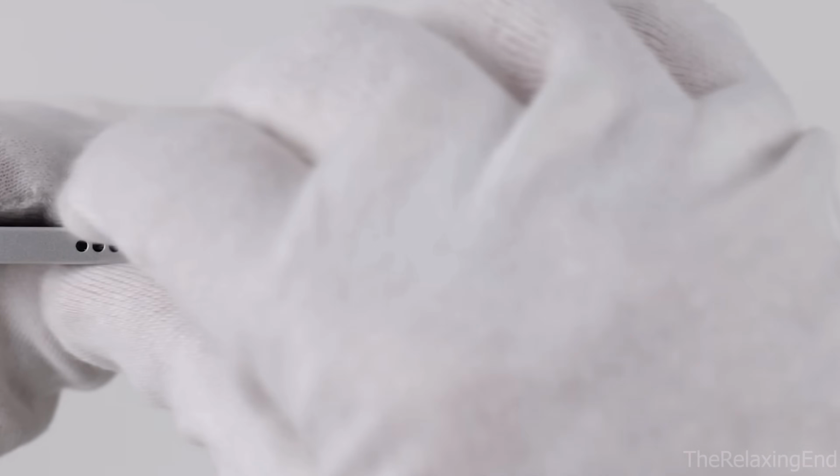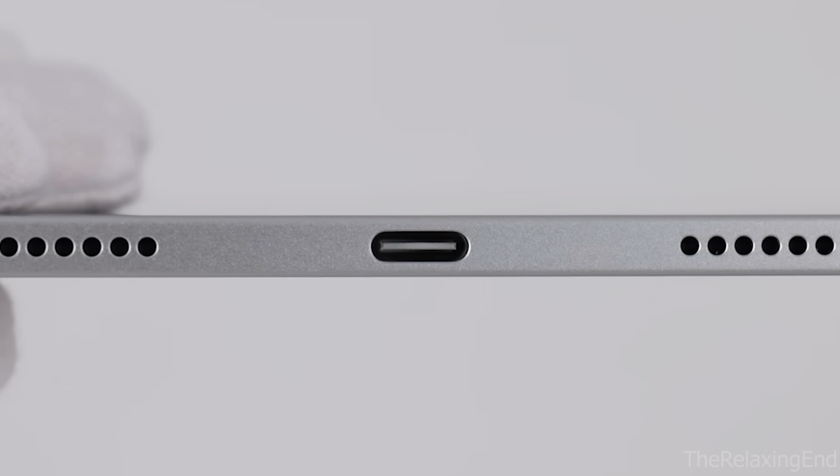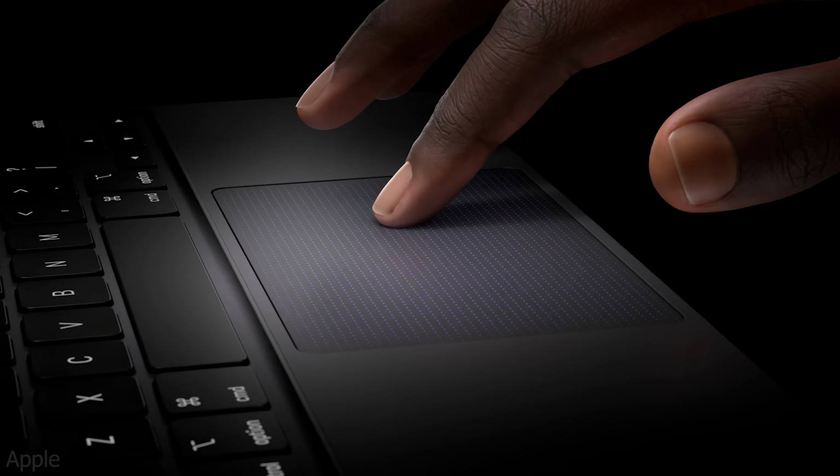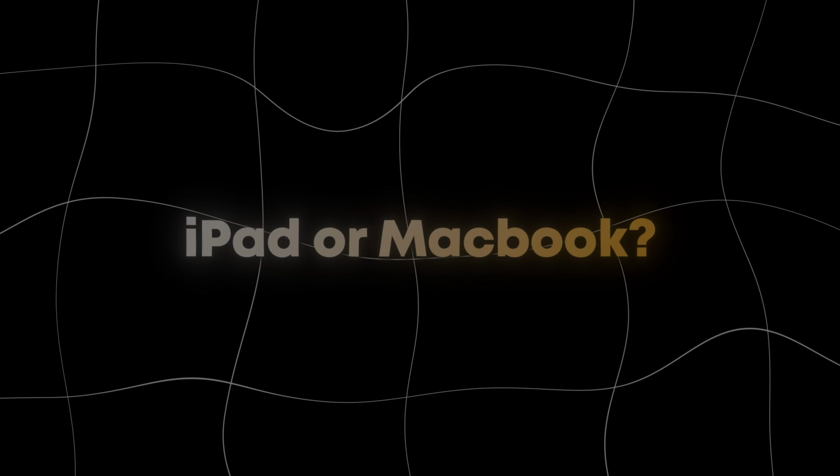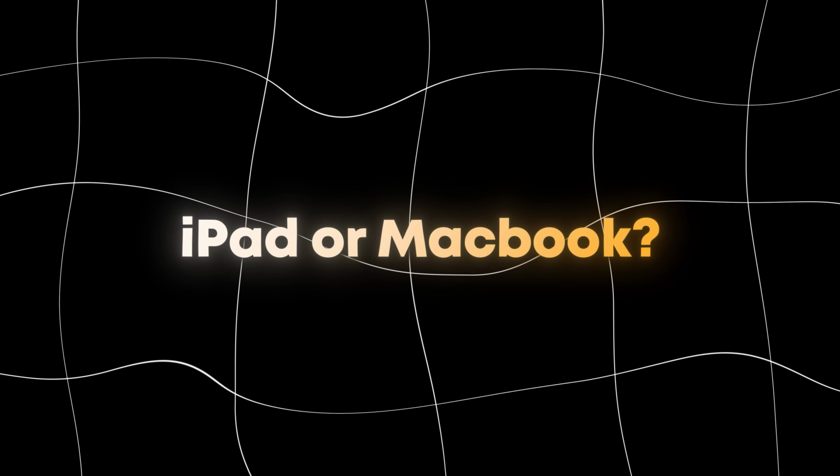Yet the new M4 iPad is much thinner. Apple did some insane magic and made a tablet that's just slightly thicker than the Type-C port. The new Magic Keyboard that's now metal, and you practically get a full-fledged MacBook experience. Big trackpad, backlit keyboard with function row. So this got me asking, can the iPad with an M-series chip replace my Mac?